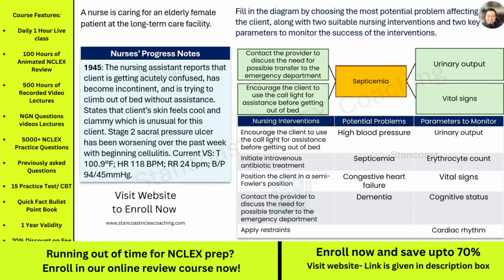And do not neglect the use of the ADPIE this time. Also, do not forget about the use of Maslow's hierarchy of needs. Sepsis is a physiologic emergency, and also integrating into the patient safety. That is why we have to encourage the client to use the call light for assistance before getting out of bed. And this is going to be integrated with the other interventions as well.